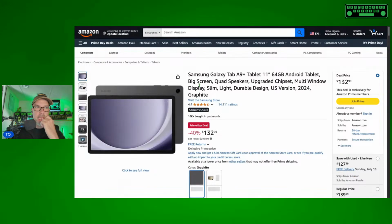This is a Samsung Tab A9. So the A series is weird. So we needed Android 15. I'm sure since it's Samsung, it has it.